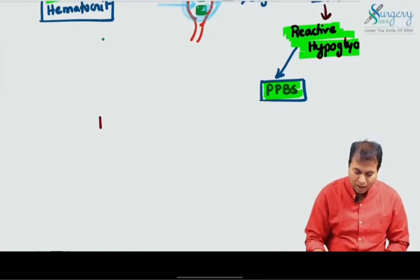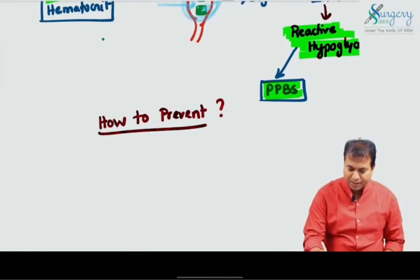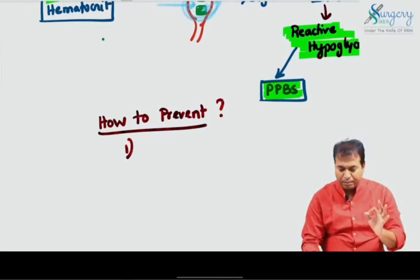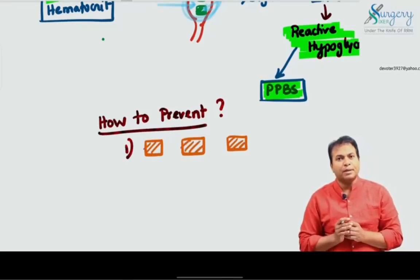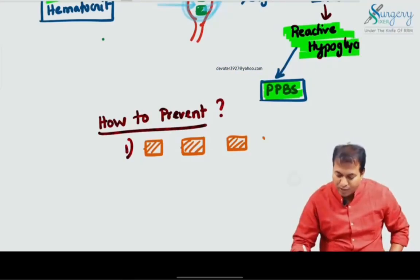Now the question comes in, how to prevent this dumping syndrome? Very simple. Give the patient 4 instructions. Number 1, tell them all the butter naan belongs to him only, nobody will eat. Ask them to eat one by one. Slowly. Ask them to eat slowly one by one, within a gap of half an hour, 1 hour, like that. Ask them to eat small frequent feeds. Small feeds should be taken.